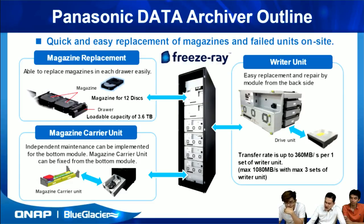In order to meet the customer request, we turn this product into different modules for the best solution. And I think here the story is a little complicated for the audience, so I hope we have a demo. Yes, we have a demo video to show you so that you will understand how the BlueGlacier works inside of the cover. So let's play the video.